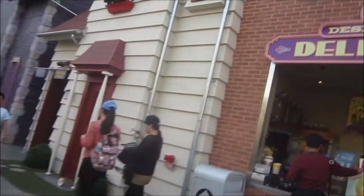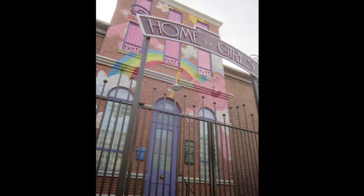Oh, it's smoothie. So now we are in what looks like to be Gru's headquarters, I guess, for Despicable Me. Right behind me, it is the Home of the Girls. I took a picture of it, and I'll probably insert it with this here. And we're losing our tour guide. I don't really know where he went. Where'd he go? Right there. He thought we were right there.